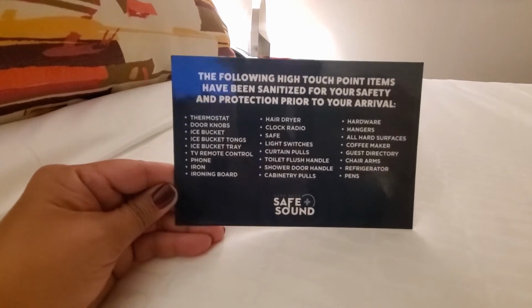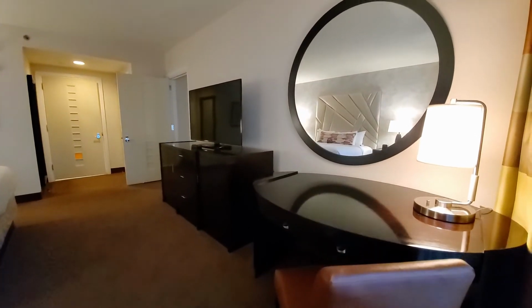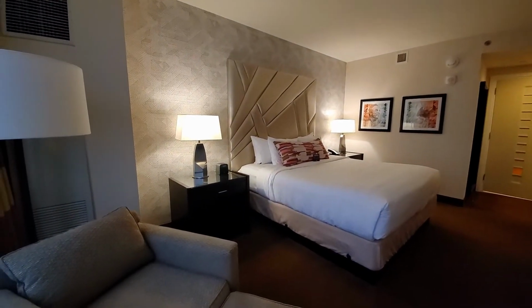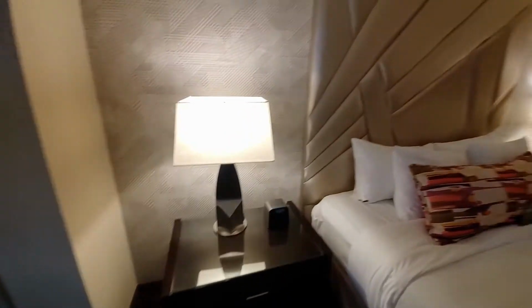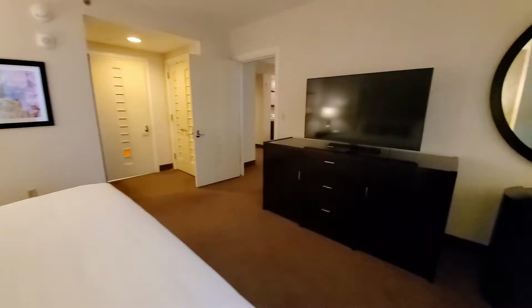I'm glad that they put this out to show you what kind of cleaning protocols have taken place at this hotel. I don't know if you can see it, but even the sheets have this guitar pattern on them, which I thought was really cool. Over here you have the desk area, TV. You've got a really cool looking alarm clock over here. TV is over here. Extra shelf.